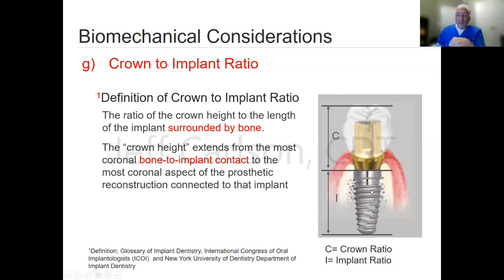You know, it's 1.5 over 1. That could be really good, and most people feel very, very comfortable with that dimension. However, if you had bone loss here to the first thread or second thread, that crown to implant ratio is no longer the same.